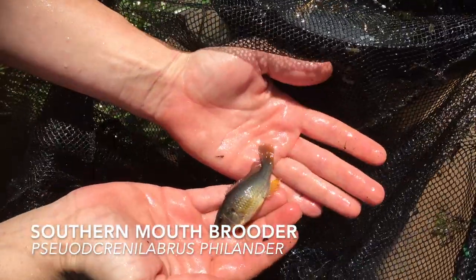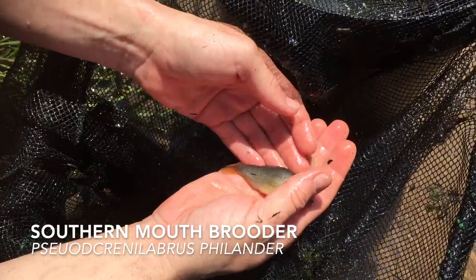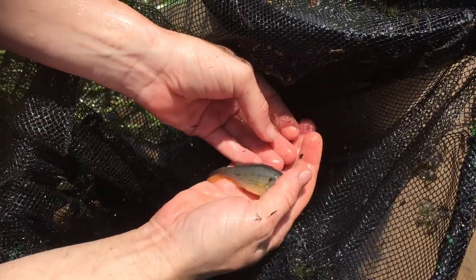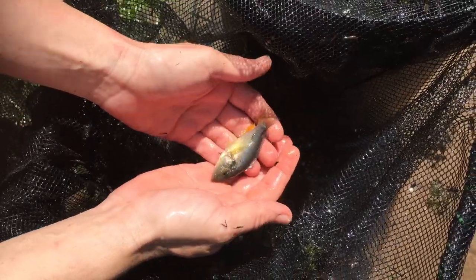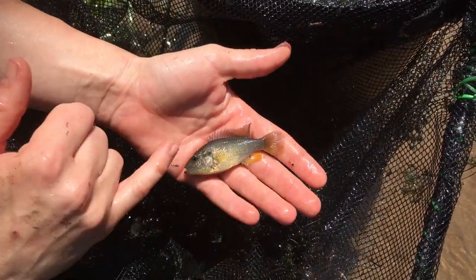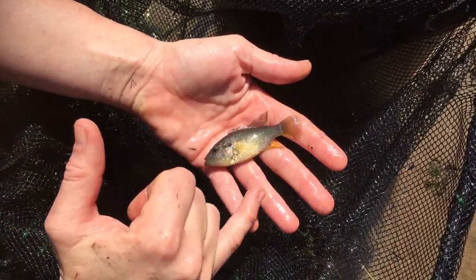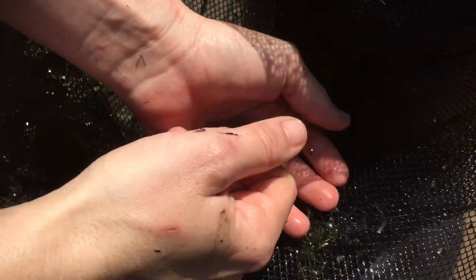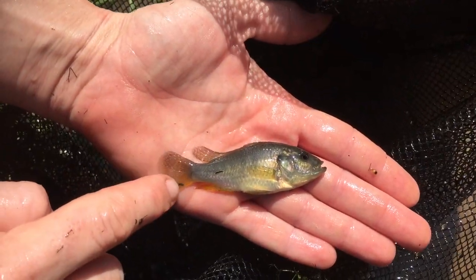Check out his fins! Do you see the purple at the top here? I'm gonna try and get a... Marcy! Oh, he's so beautiful. Check the purple! And all of these spots. Okay, let's get him in the water.